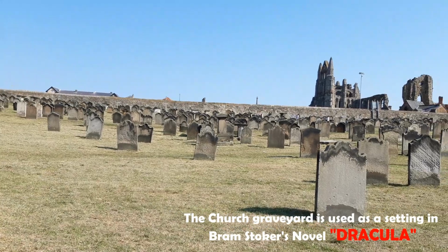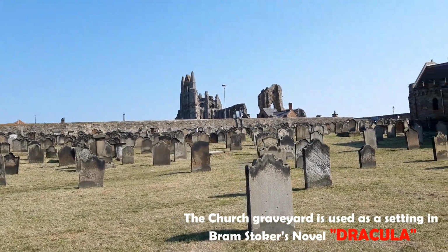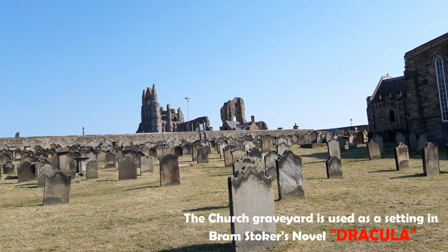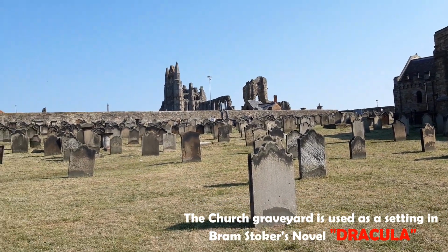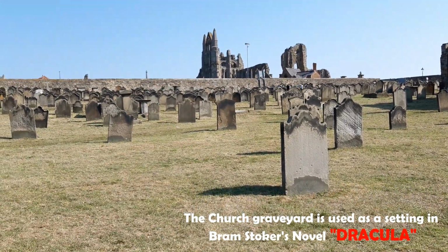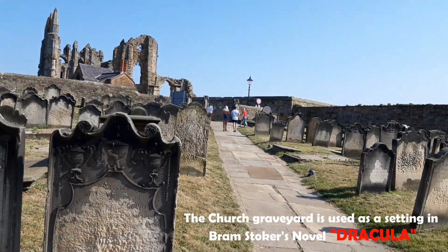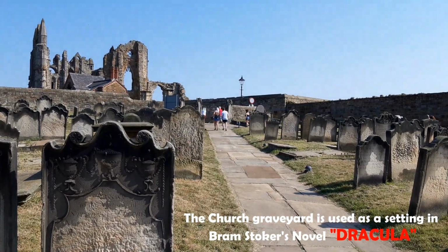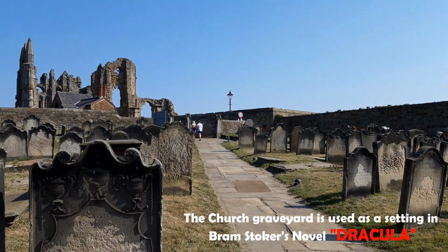So from this point, guys, you can see the ruins of the Whitby Abbey. It's right there. And it's only a shadow of its former glory. So the Whitby Abbey, guys, has been there for centuries.